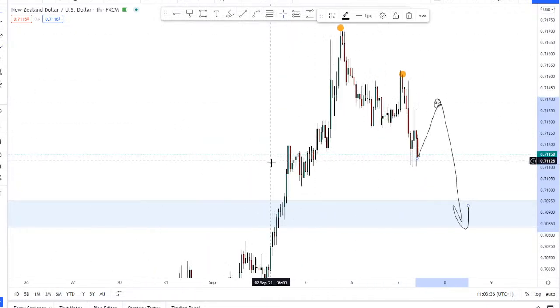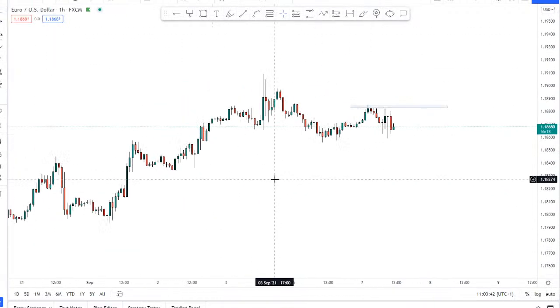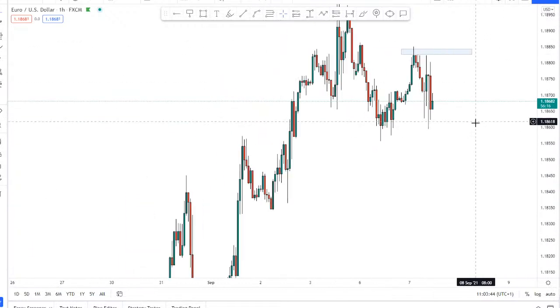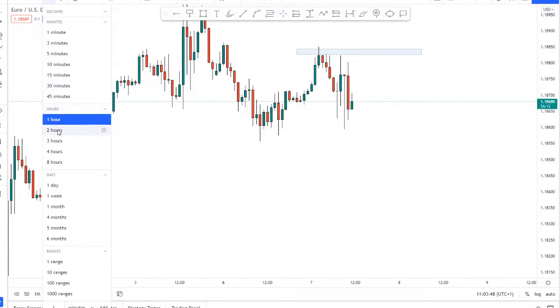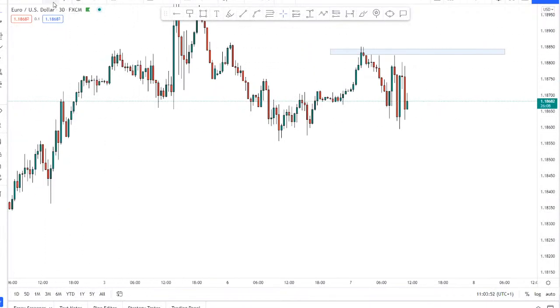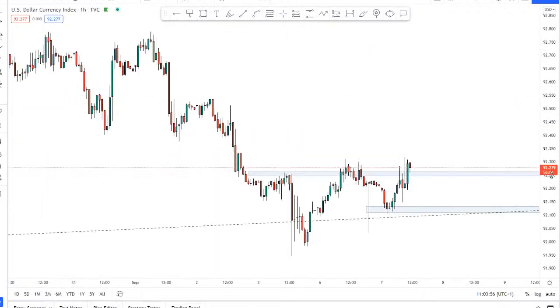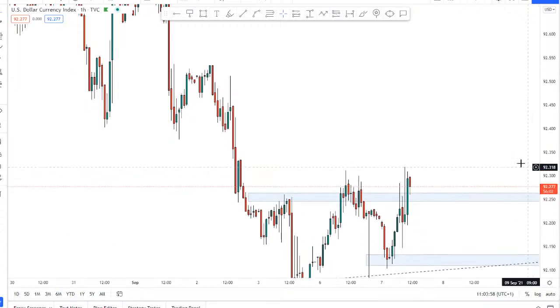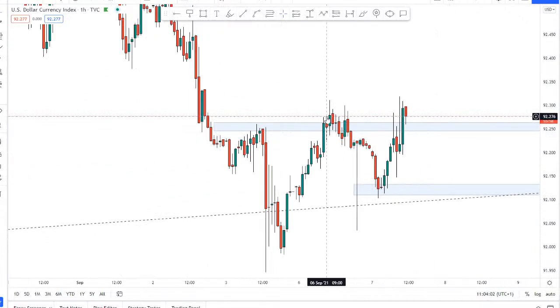Like I said, I'm expecting some strength in the DXY, so I'm looking for those shorts on Euro USD, everything. Euro USD just gave a really nice close there. In fact, that is a really nice close there to the downside. So yeah, I'm expecting more downside now. Let's take a look at the DXY. Yeah, DXY as well, closing above there. Again, not the best place because we have closed above it previously.